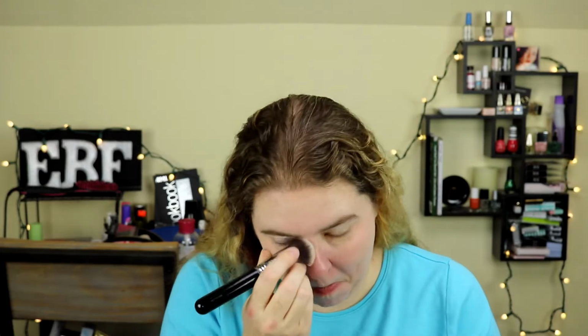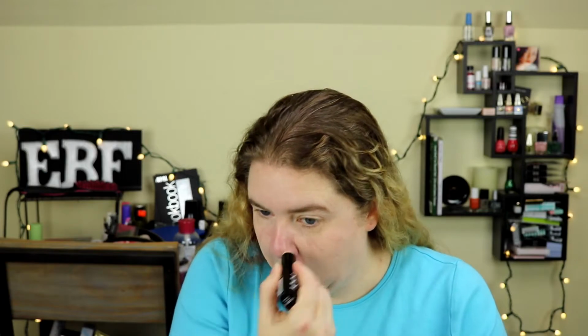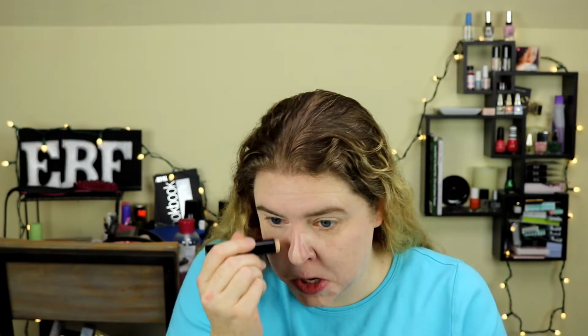It looks like it's a good shade match for me. Might be a little bit dark, but we'll see here in a minute. Once I get it blended in, yeah, it might be a little bit dark, but we're going to go ahead and start blending it in, see how it goes. All right, that pretty much looks like it blended away. It really looks like it blended away. Let's see if I can try to build it up a little bit more. Maybe I just didn't put enough product on. Or maybe it's just so close to my natural skin tone.